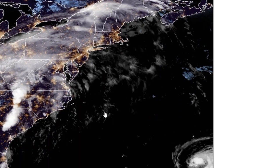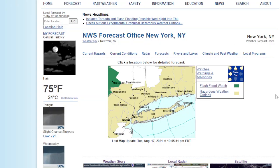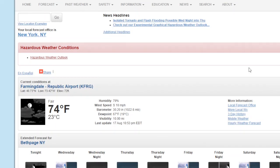Yeah, this is good. So this gets to show you what's going on here. You can see this is the infrared, so it's not quite as dramatic. We'll get to these storms in a moment. Let's first talk about the weather that we have here. And there are actually some chances of severe weather because of the remnants of Fred coming this way.